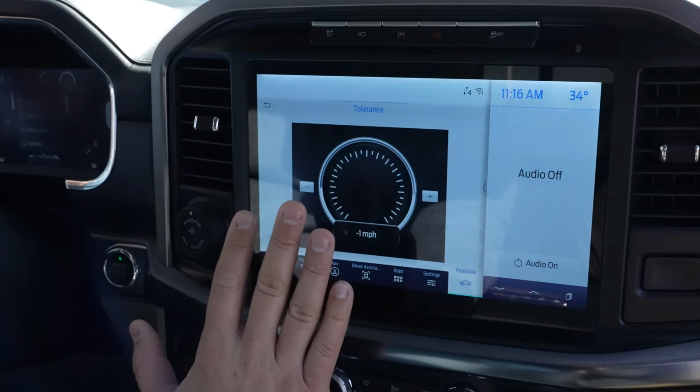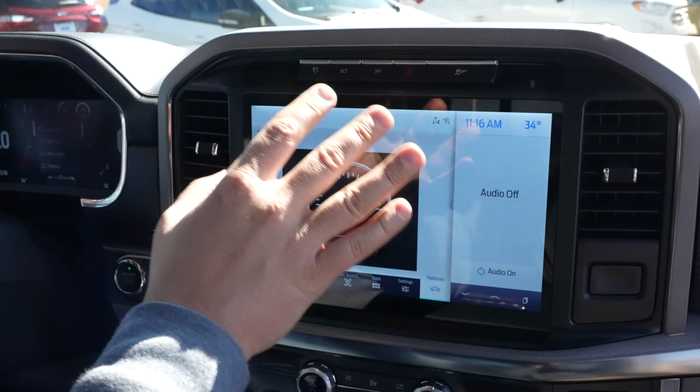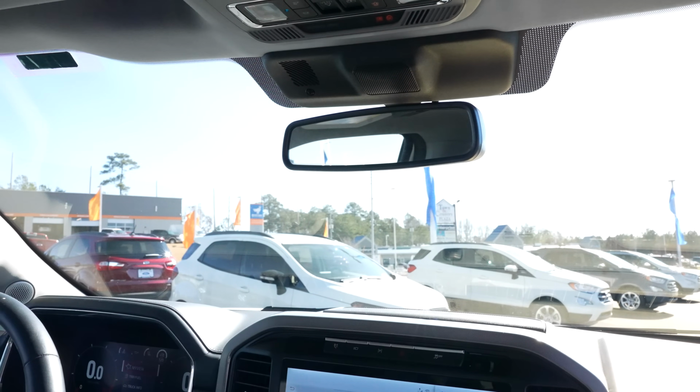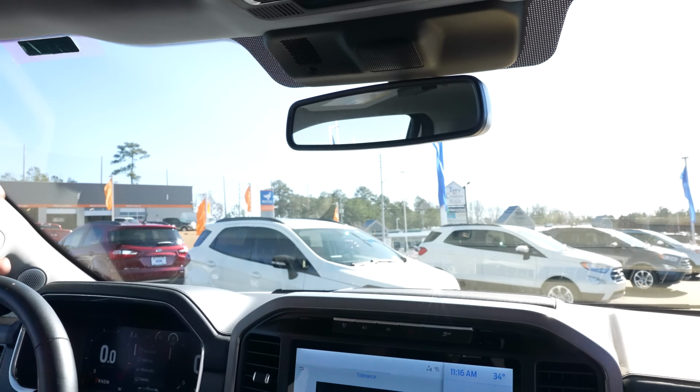It uses a couple of different things. It can use the maps data for the speed limit, but it can also use the camera that's located not in the instrument cluster, but up here in the windshield, to check and make sure that we're looking at the right speed limit sign.